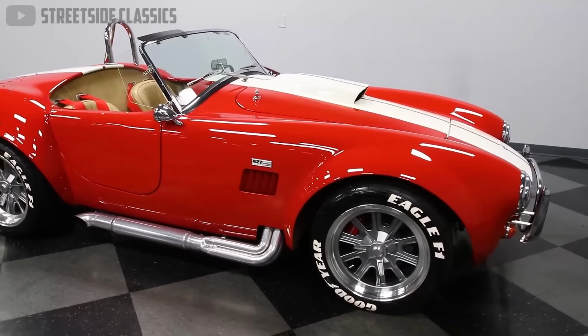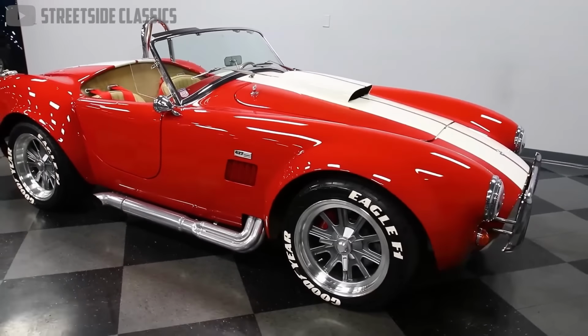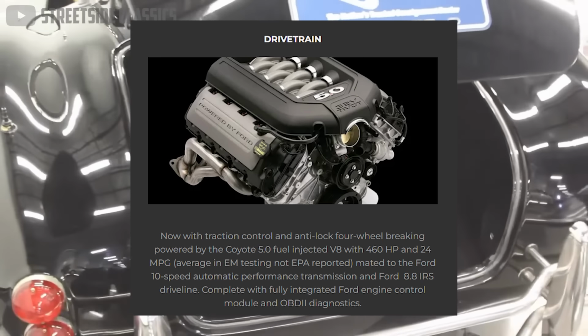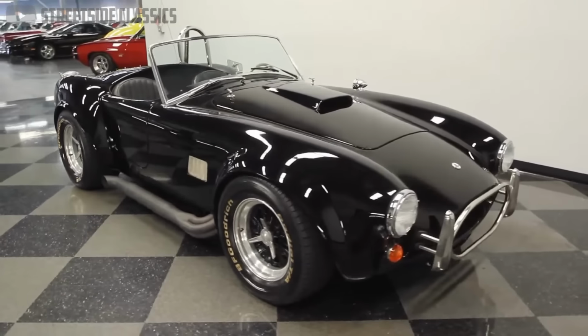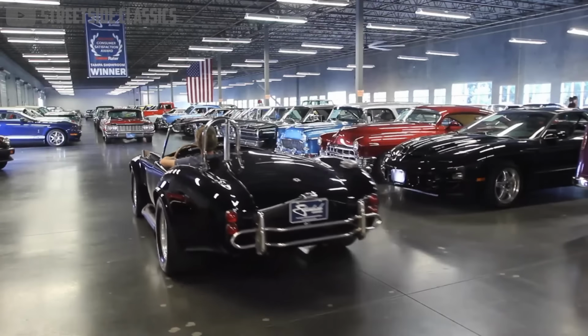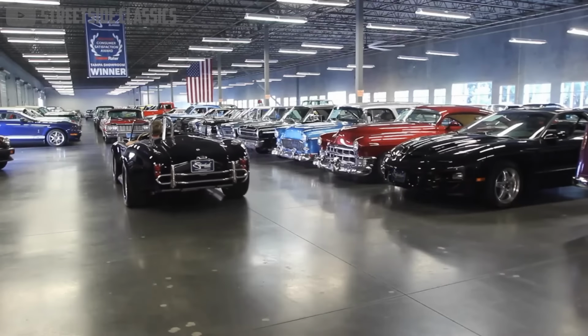The drivetrain is also modern. Everett Morrison recommends a 5-liter Ford Coyote V8 producing 460 horsepower, paired with a 10-speed automatic. They want their kits to have all the style of an original Cobra, but with enough practicality and comfort to take it on long trips as well.